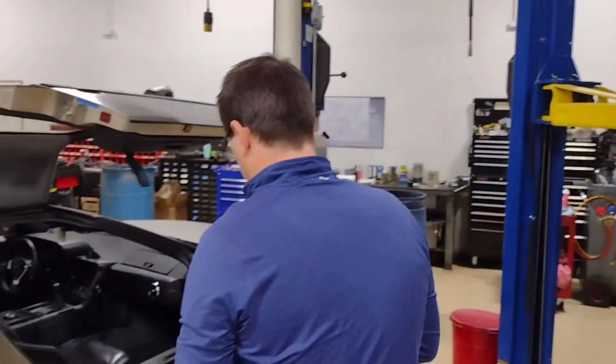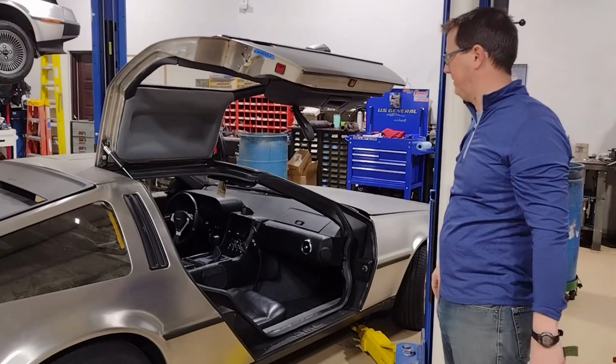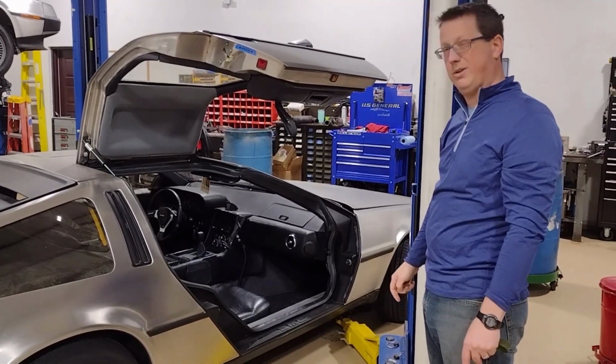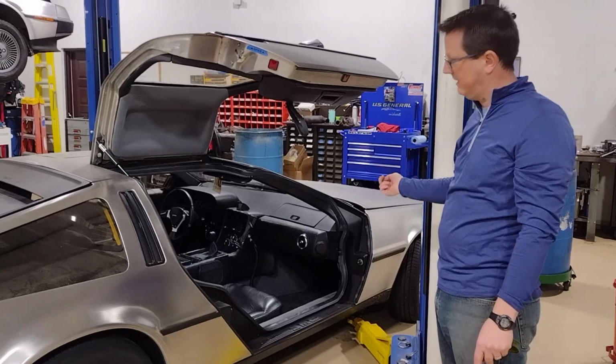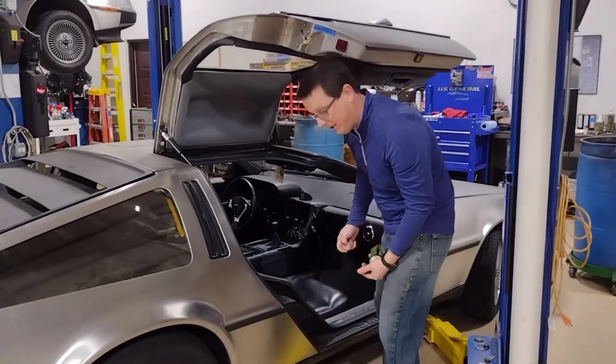So next we have on the right here, this is Matt's car. Matt is actually a surgeon and brought the car in for a bunch of custom work. It's the second time it's in. He wanted us to do a bunch of lighting. I'll bring you in and show you here.